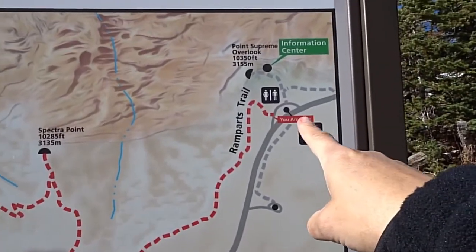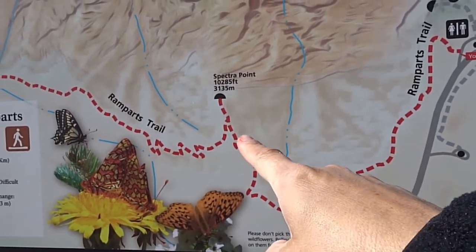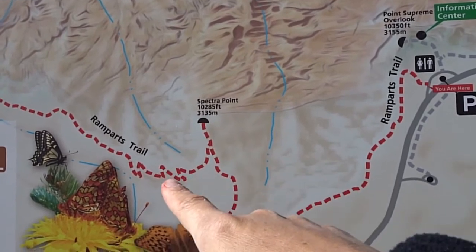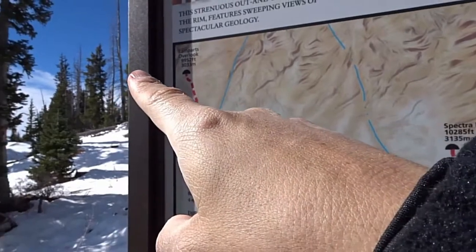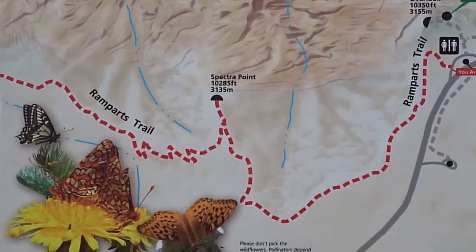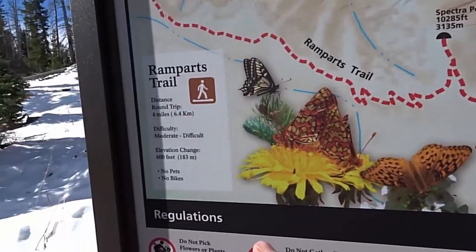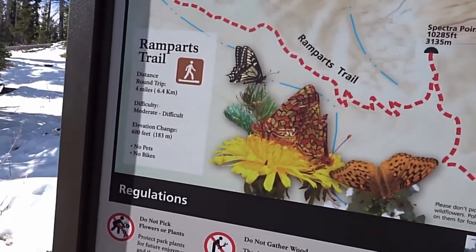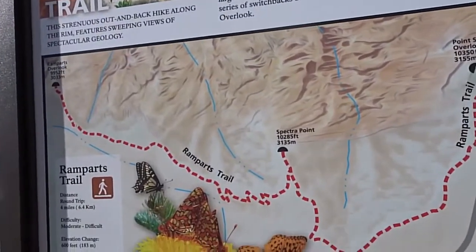We're right here. So we're gonna keep going down, down, down until we get to the Spectra Point overlook. And then we're gonna get some switchbacks and go down a little more till we get to the end of the Rampart overlook. I believe the entire trail, round trip, oh, it says right there, it's 4 miles. So 2 miles to go, 2 miles to come back. Oh, I have to turn on my AllTrails app.